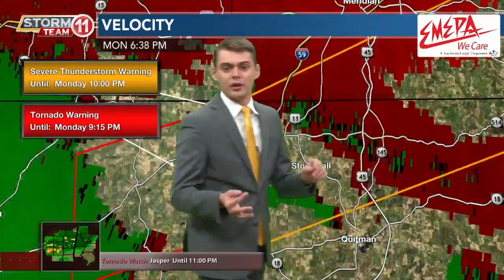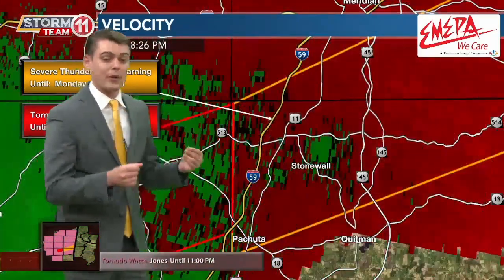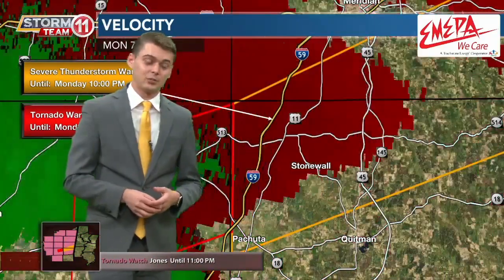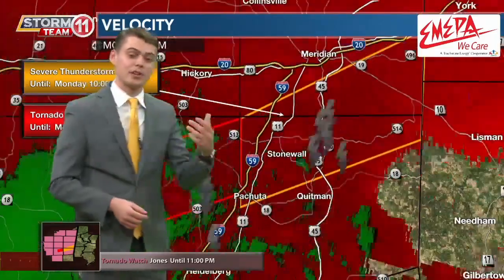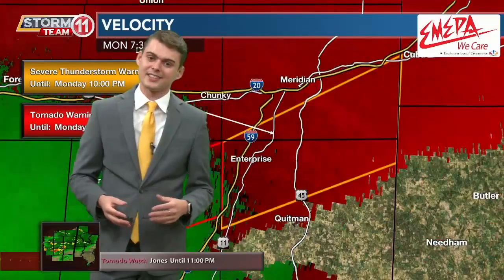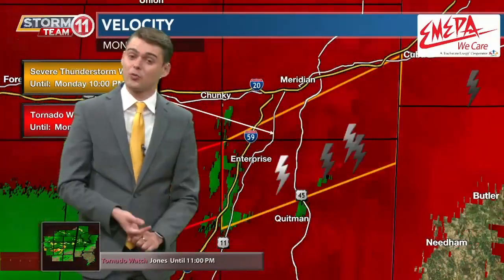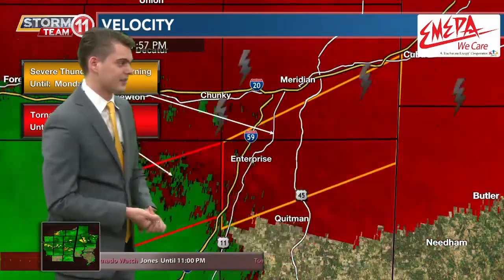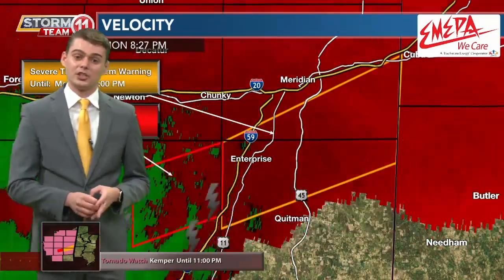Stonewall, Pachuta, you're going to be watching it along Highway 11, Highway 45, and Highway 145. You need to be watching out for this as well. And even 514, 513, and I-59, you're going to be wanting to watch this all still very closely as it continues to make its way towards the northeast. A lot of lightning, a lot of large hail, and very strong winds are still going to be associated with this storm system. And there's a couple areas of that very broad rotation that we're still going to be continuously watching through much of the overnight hours.